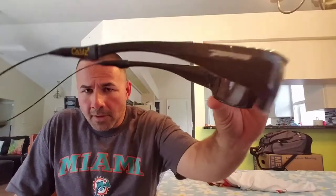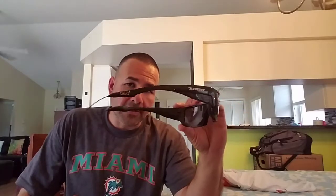What I found was this brand, Peppers. Peppers, I got these at a kayak store in St. Petersburg, Florida, called West Coast Kayaks. They carry these. These are awesome. They float. They're polarized, and they look good as heck, man. They look very stylish. They cut the glare in the water, and like I said, they float.